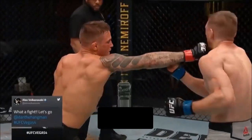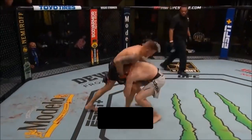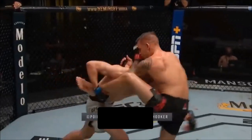All right, another insanely action-packed round. There's a good jab from Dustin. Left hand finds the mark. And it was just like this from start to finish, to be honest. But here's Dan Hooker, surprises him with a shot. Beautiful job. We got Poirier keeping the pressure going.